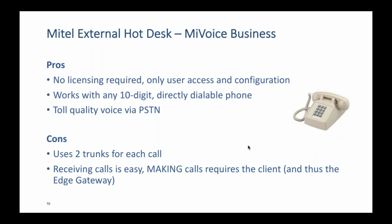Mitel External Hot Desk is the same as the Office Anywhere on the other platform, right? There's no licensing required. You just need to configure your users to be able to have access to the feature. Works with any 10-digit number, toll quality voice. It too uses 2 trunks per call, and making calls is the same thing. So on MyVoice Business, this External Hot Desk has the same concerns that the Office Anywhere feature does on MyVoice Connect.